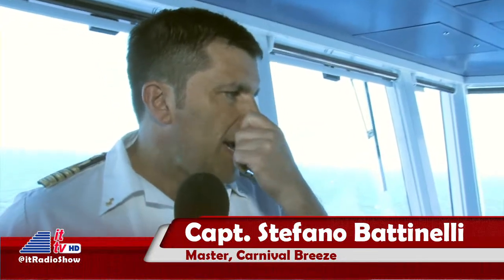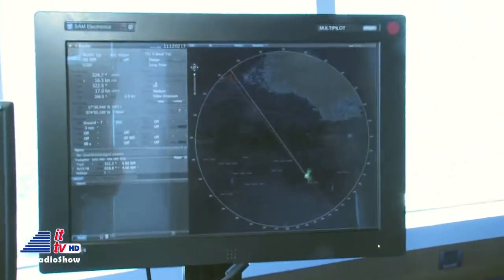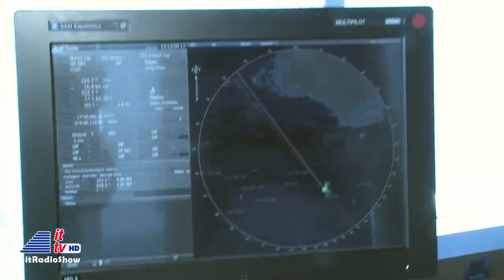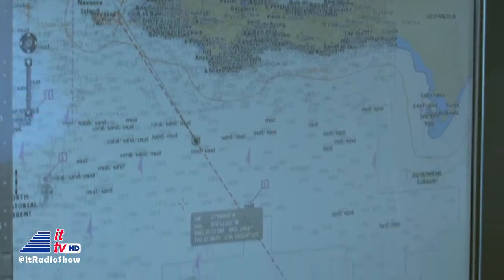What would you consider to be the coolest piece of technology on the Breeze? The coolest piece of technology, I do believe, is the latest version of the radar, the Platinum. With this one we can check many things that are not just for navigation, engines, many things are all in the system here. You can see the island and everything. I have the same monitor in my cabin, so I can check what they are doing, and it's a nice piece of technology. I honestly found myself proud of the job that I do.